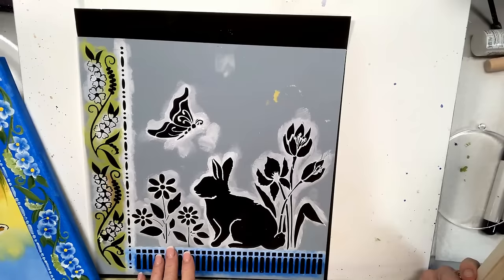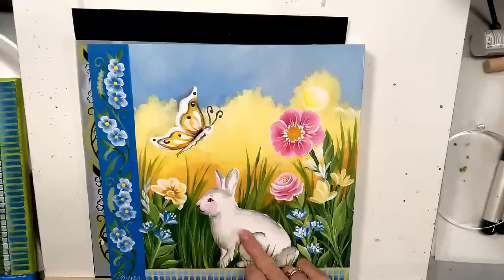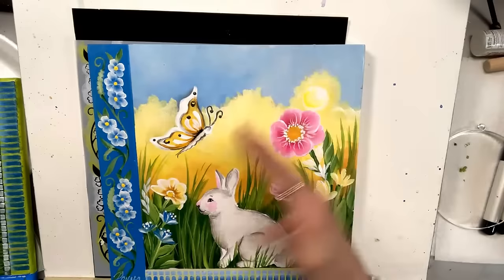And it's a new program I've created for you to be able to do one stencil that gives you borders. So there's one, two, there's a third one there, three. There is a bunny where you can put in there or not put in there. You can do multiple flowers. You can do the butterfly, flip it, and have two butterflies. All right, so you're going to get this stencil.